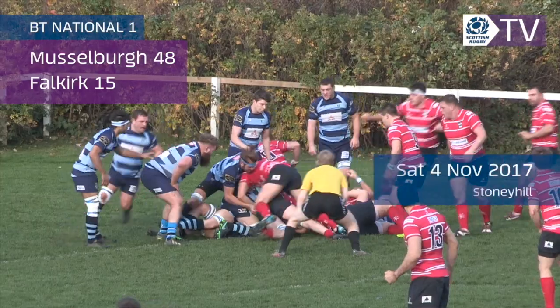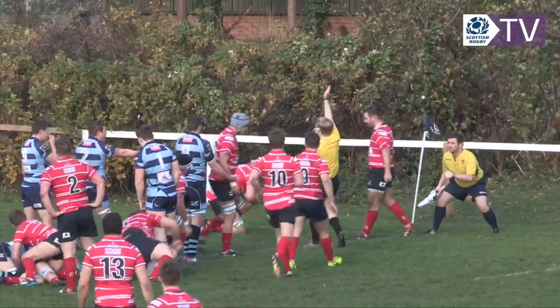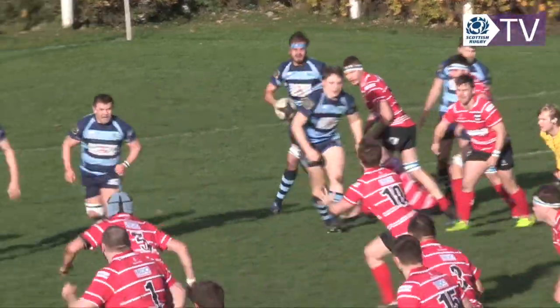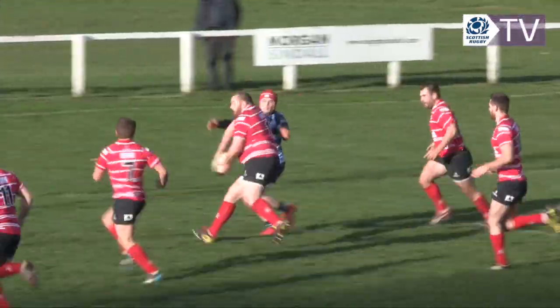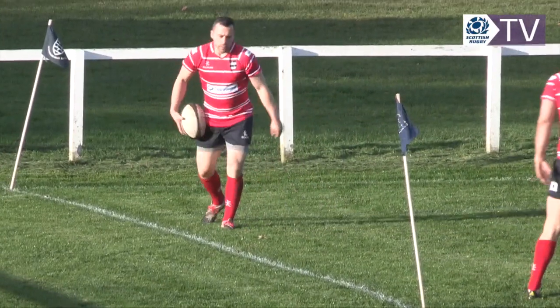Owenson in position as Musselburgh right on the Falkirk line, and it's the captain who's over for the score. Simple stuff. William Fleming opens the scoring for Musselburgh. Danny Owenson on to Pritchard. Will Fleming carried on to Craig Owenson. There's Arthur. The ball from Arthur just in behind Jonathan Crane, and the chance goes a-begging.